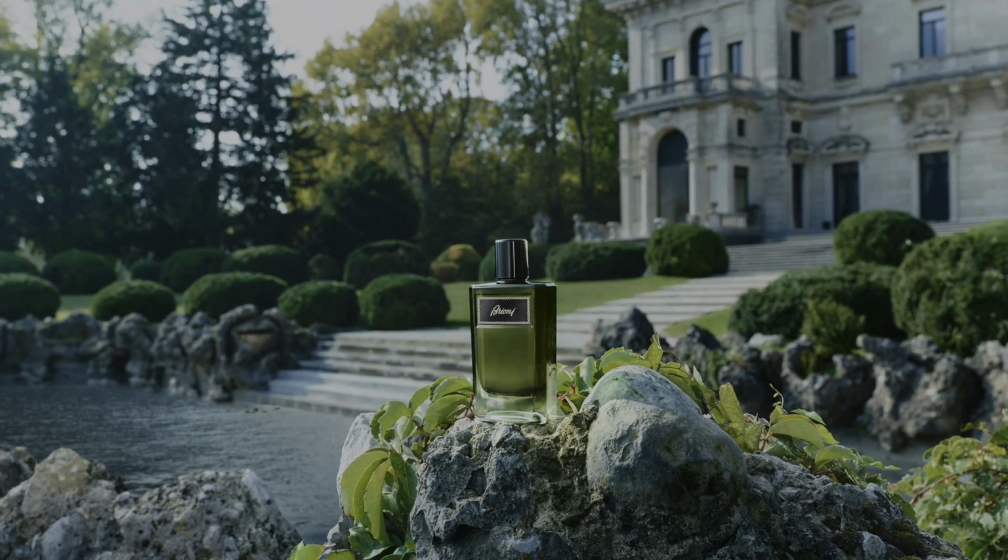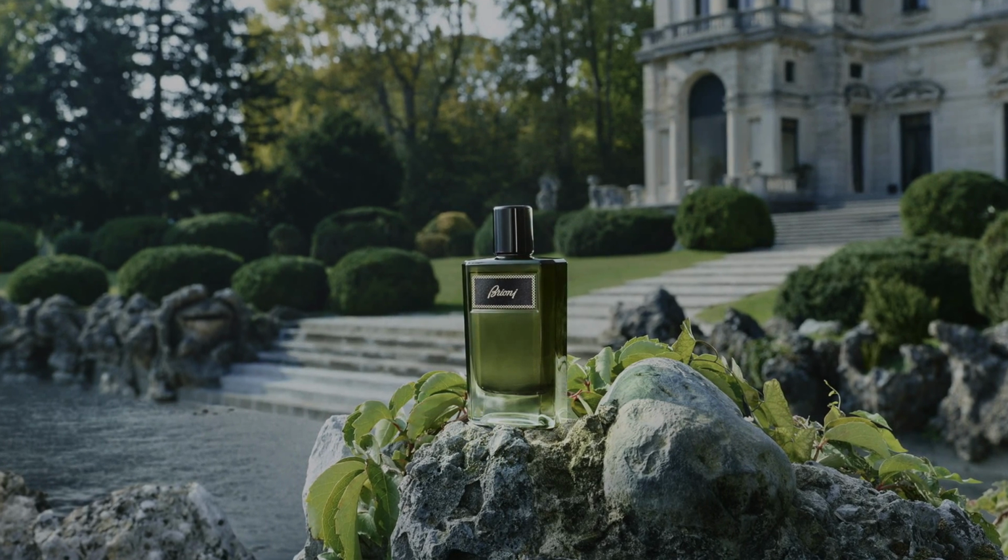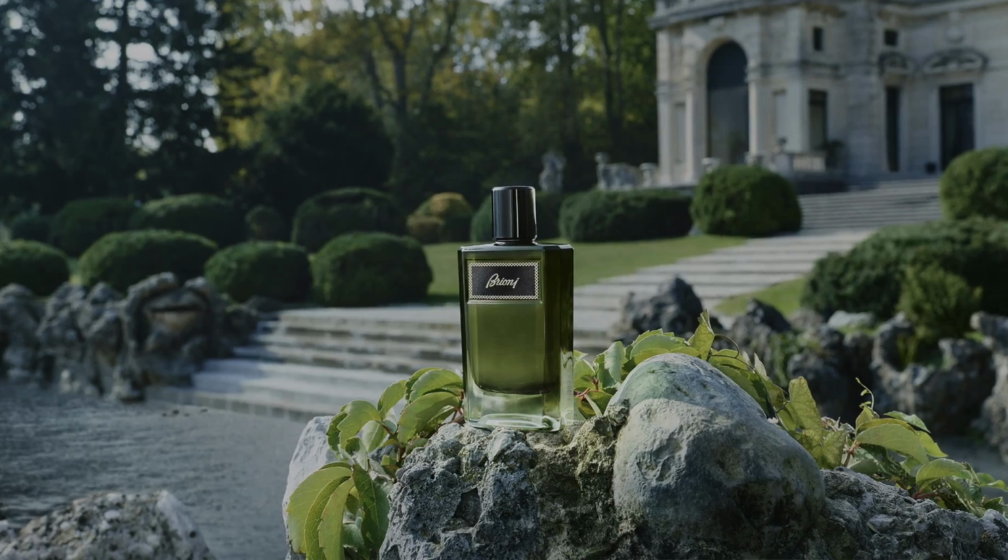You'll notice it at first. It starts very green, but it has notes of bergamot, tomato leaves, cardamom, patchouli, tonka, sandalwood, amber, and frankincense. Eventually, the fragrance gets ambery, woody, earthy, but it starts off citrusy, fresh, spicy, and green when it first is spritzed. This is the 4th flanker in the Brioni EDP series.